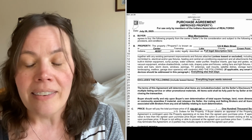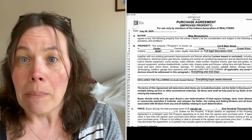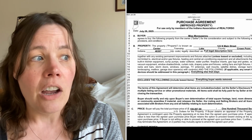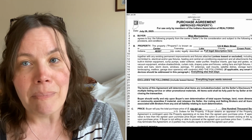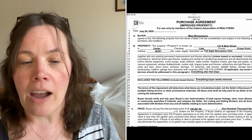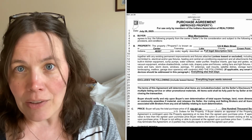Let's start with something that is commonly misunderstood. People tell me they want to buy a house and they would pay X amount of dollars for the house, and for the land, they would only pay maybe another X amount of dollars. So maybe the house, they're saying, I'll pay 100 for the house, but I'm only going to pay like 10 for the land. That's not how this works.